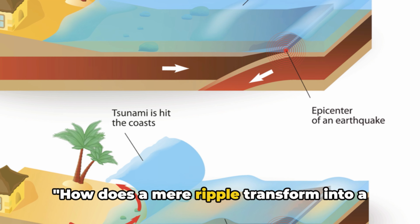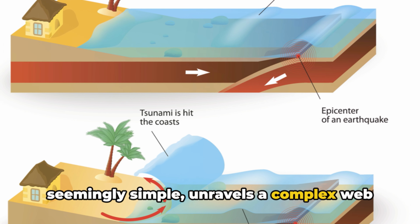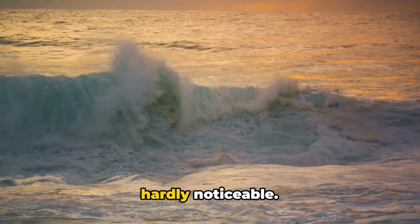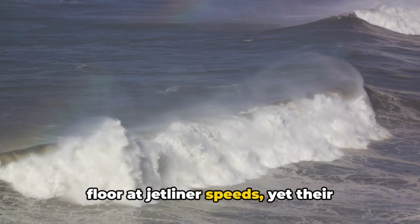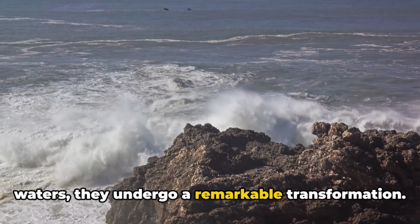How does a mere ripple transform into a maritime monster? This question, seemingly simple, unravels a complex web of physics that underlies the propagation of tsunamis. In the vast, deep ocean, tsunamis are hardly noticeable. These waves, born from seismic disturbances, travel across the ocean floor at jetliner speeds, yet their surface manifestation is subtle. But as they near the shallower coastal waters, they undergo a remarkable transformation.